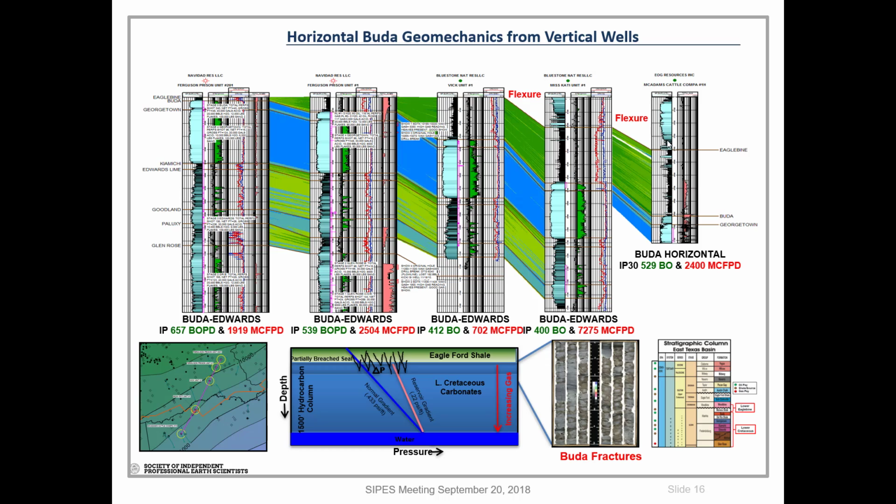It's under a rule that says if you can't make any one formation economic, you can commingle formations to make them economic. It's kind of like I was combining words. Like we'll just take the chalk and the Eaglebine and the Woodbine, we'll just keep adding them together and perforate the whole thing vertically.